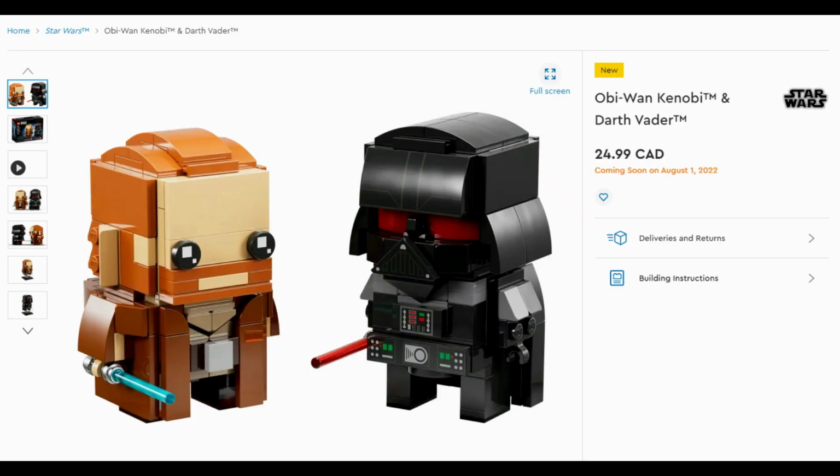Next up, we do have the Obi-Wan Kenobi and Darth Vader Brickheadz from the Kenobi show. Obviously, as I'm recording this, the finale came out today, or I guess last night, essentially. And I'm definitely going to be picking these up, I think. I'm not the biggest Brickheadz collector. I have Ahsoka Tano, which I reviewed on the channel. But when these were in their heyday, I was not collecting LEGO as much, so I don't have really any Brickheadz. So I'm definitely planning on picking these up.